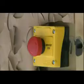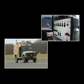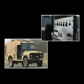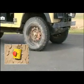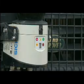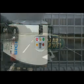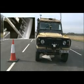For safety, an emergency stop system is fitted. The system applies the brakes and cuts the engine whenever any of the e-stop buttons are pressed. Also for safety and to assist with collision avoidance, a laser sensor is fitted to the front of the vehicle and calibrated to apply the vehicle brakes when an obstacle is detected between 5 and 20 meters in front, depending on road speed.